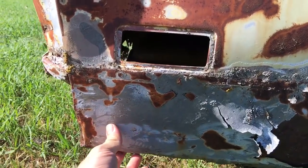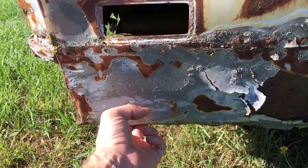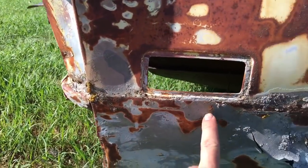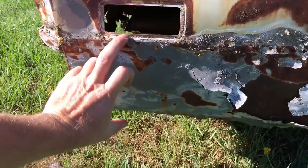Ooh, look, I think I see a custom, yeah, that looks a little bit deeper than it's supposed to be. So someone's got a custom lower quarter panel on the passenger side. Oh, yep, I see the rivets. That's not supposed to be that deep. It's way too deep.